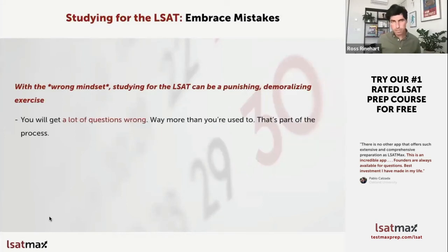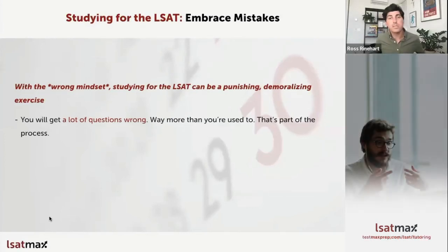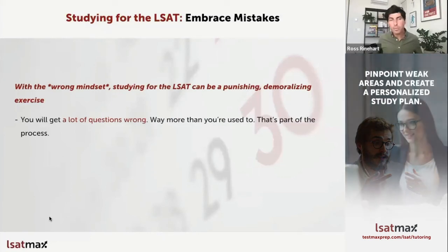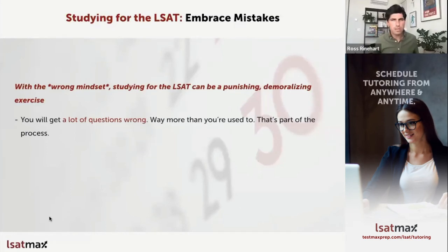So first of all, let's start by saying that getting many questions wrong is not only normal, it's universal when studying for the LSAT. No one studying for this test gets all of the questions correct. It's baked into the test itself. Earning the average score on the LSAT entails missing about 40% of the questions. So there's no reason to get down on ourselves for missing questions. It's built into the design of the test.